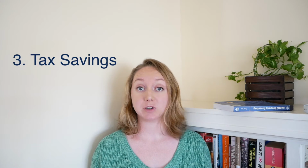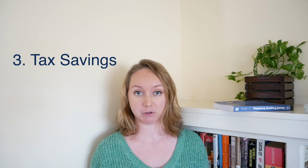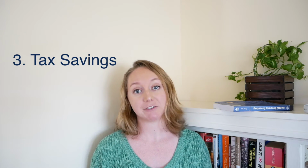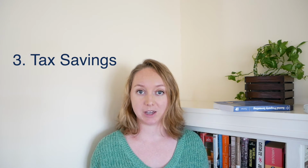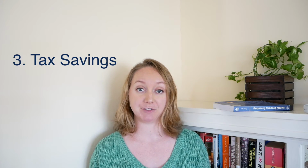The third way that you can build wealth through your rental property is through the tax savings that you can get from owning a rental property portfolio. The specifics of how you can save on your taxes will vary from person to person, and I don't have the knowledge or expertise to advise you in your specific situation. And so it's really important to get a CPA involved and to have them look at your specifics to see how you can save the most.